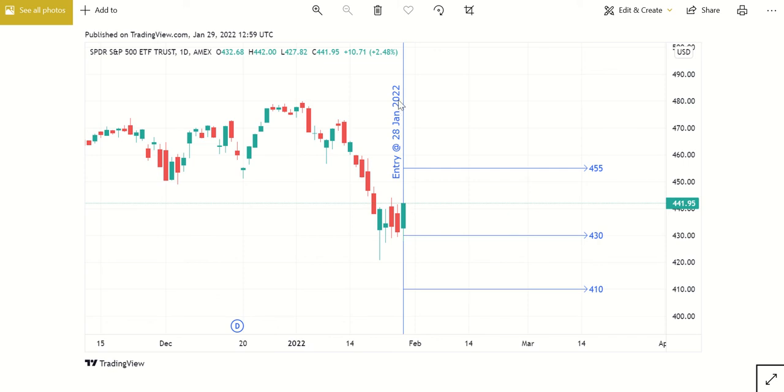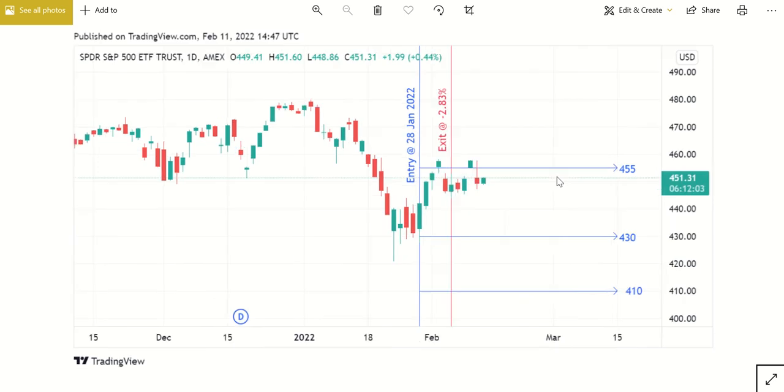On 20th of January 2022, I entered a similar triple calendar spread. I chose 455, 430 and 410 strike prices. In the next few days, SPY moved up and we chose this 455 very wisely. As you can see, this was very correct. At 455, it showed some sort of resistance and SPY bounced back. So our strike prices were very well chosen.